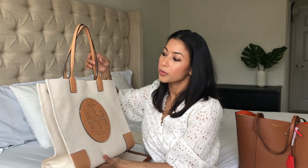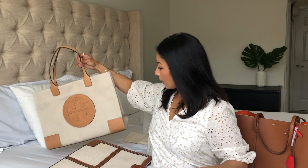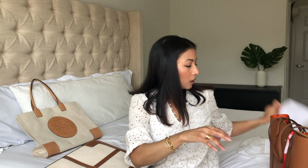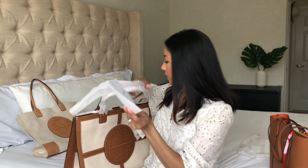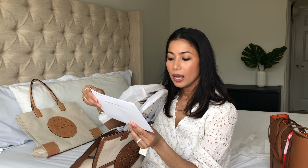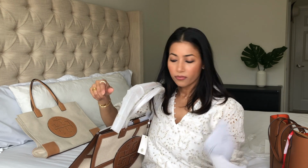It's been a year since I purchased it. Yeah. So this is this, and to be very frank, I don't know if these two bags are the same. Where is the receipt? Okay. So let's take a look at the name of this bag. The name of this bag is Ella Canvas Quadrant Tote. So that's the name of this bag.